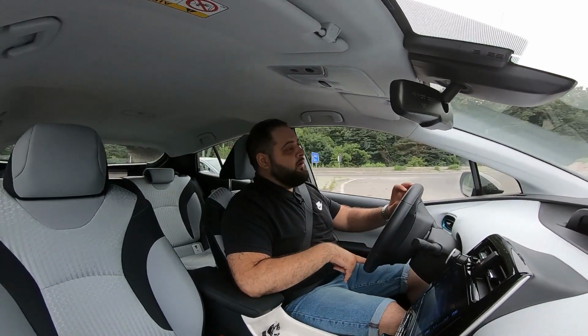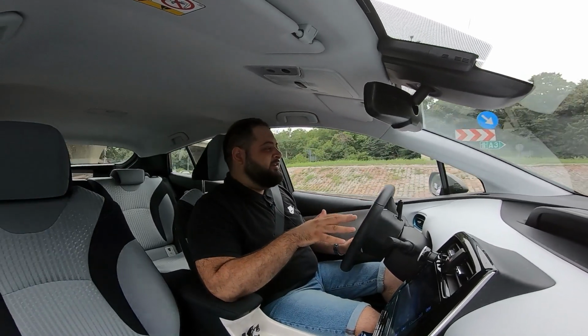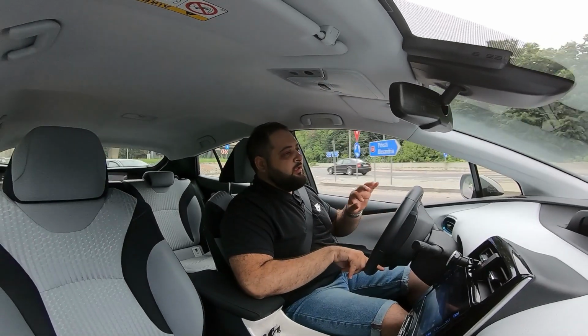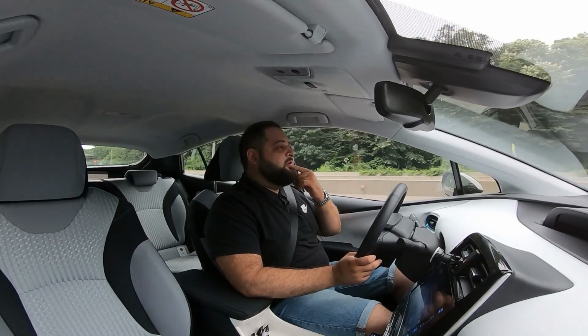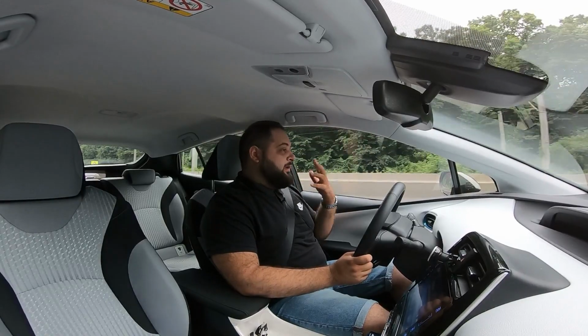So the dynamic model is priced at around 37,000 euros and comes with lots of standard kit, including brilliant LED lights up front. I really like them. They're a big improvement over the old model. Yeah, and that's about it.